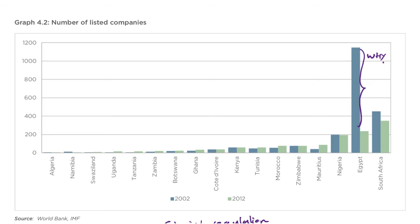Interestingly, Egypt, look how they had over 1,000 companies back in 2002, and then 10 years later they got completely wiped out. I think the reason for that was the Arab Spring, but I don't know exactly when it was, 2012 or 2013, but that is a big surprise how many companies got whacked off that.